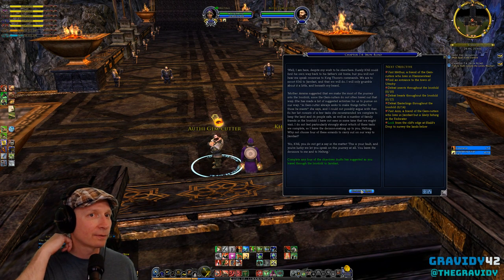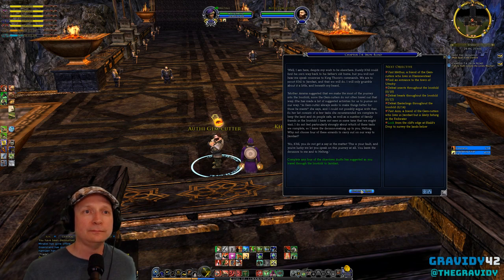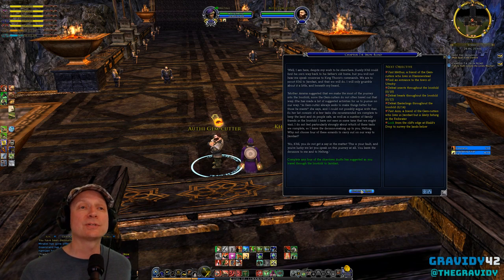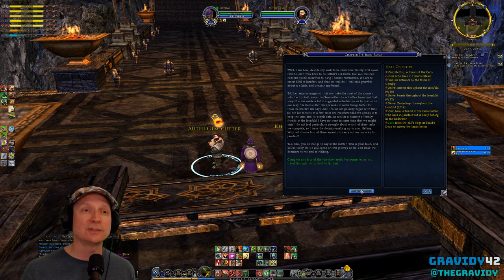Alrighty. Visit Mathur, a friend of the Gemcutters who lives in Hammerstead. Oh, going to Hammerstead sounds fun. Find an entrance to the town of Utterby. Defeat insects throughout the Ironfold. Defeat beasts throughout the Ironfold. Defeat Easterlings throughout the Ironfold. Visit Aaron, a friend of the Gemcutters who lives in Jarnfast, but is likely fishing in the Redwater. Look from the cliff's edge at Scald's Drop to survey the lands below.